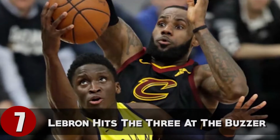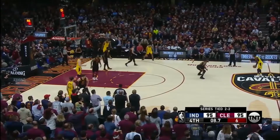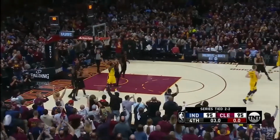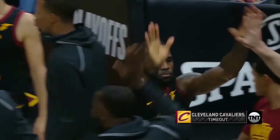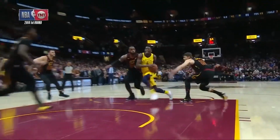Number 7, LeBron hits the 3 at the buzzer. LeBron has proved his clutch gene many times, but in Eastern Conference Finals against the Orlando Magic as a Cavalier, he proved it in style. Cleveland was down, 1 second left on the clock, and they had to inbound the ball. LeBron was getting the ball, no question. He put up the shot, and it went in so smoothly.